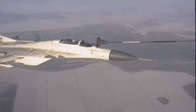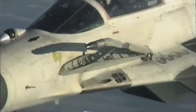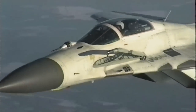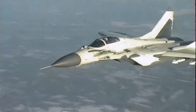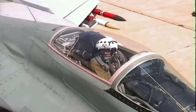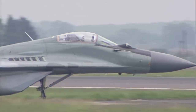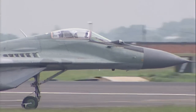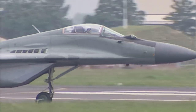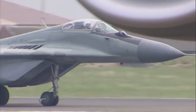However, in close combat, the German pilots believed it to be almost invincible. Its agility and turn rate, together with an excellent helmet-mounted sight, meant that the Luftwaffe thought it to be unbeatable. MiG-29s were exported to Warsaw Pact countries. And Mikoyan also created a downgraded export version for Soviet-friendly countries.